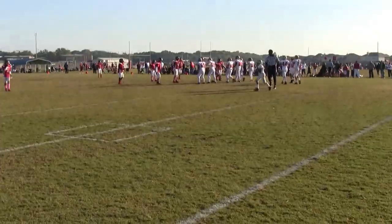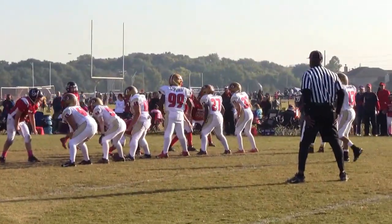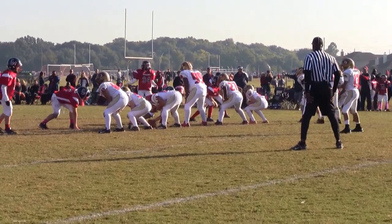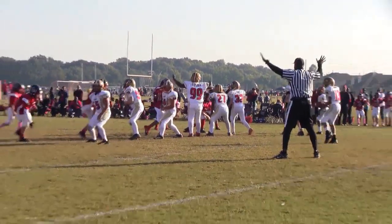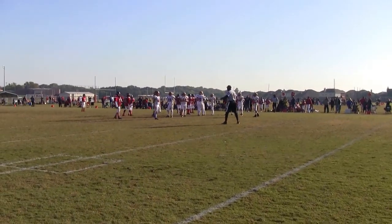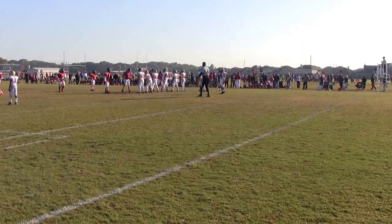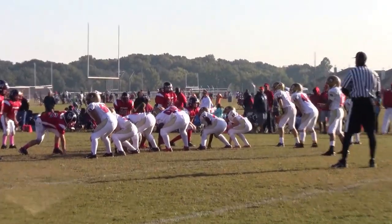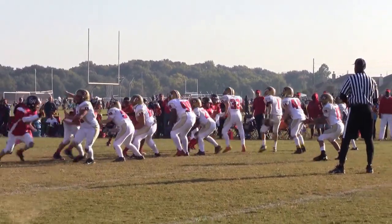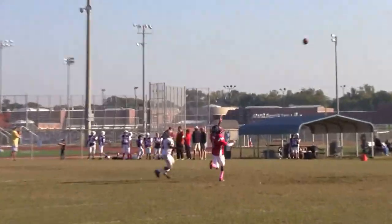Fourth down. Fourth and 1 on the Lions 49. I don't know how much time is left. I'm pretty sure the clock's running. It's like Texans called the timeout. Fourth and 1 on the Lions 49. Turnover on downs.